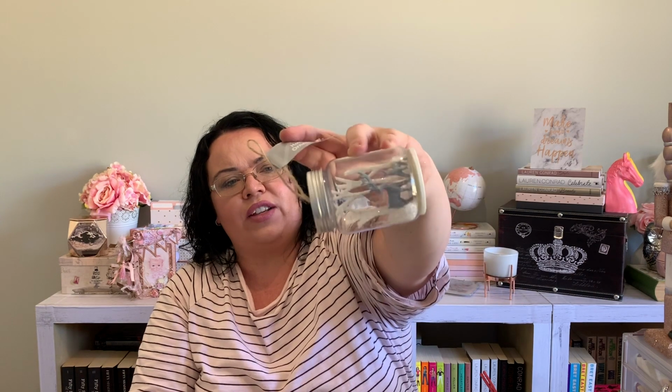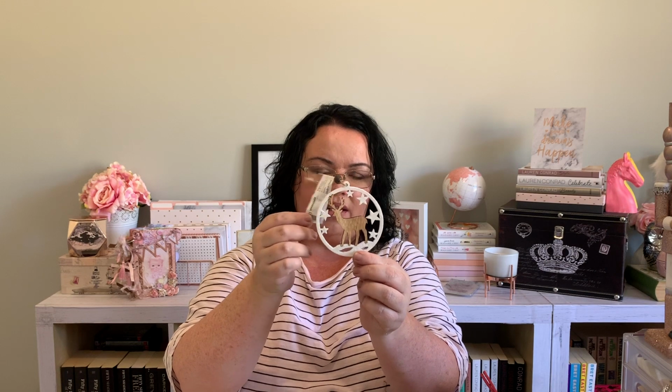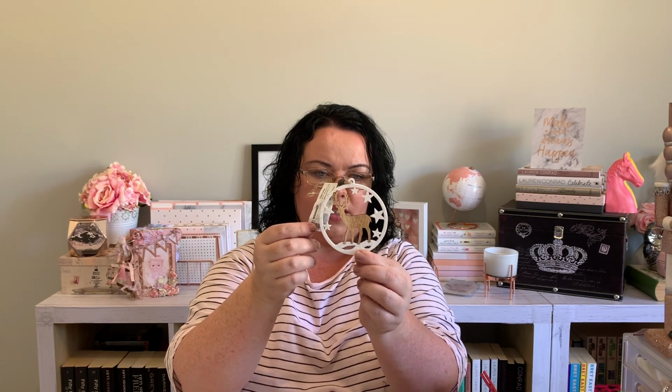And then this little guy, he was $4, and it's like a mason jar with a couple of reindeer in like a little woodland theme, and it's got sort of fake snow in it as well. So that will be displayed on one of my tiered shelves. This little deer hanging one, again, will probably be displayed on a vignette, and that was $3.